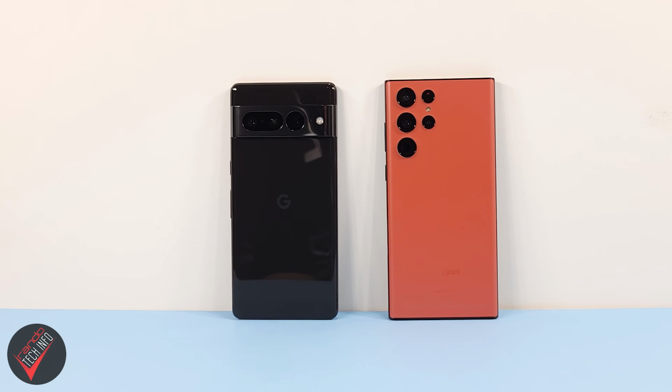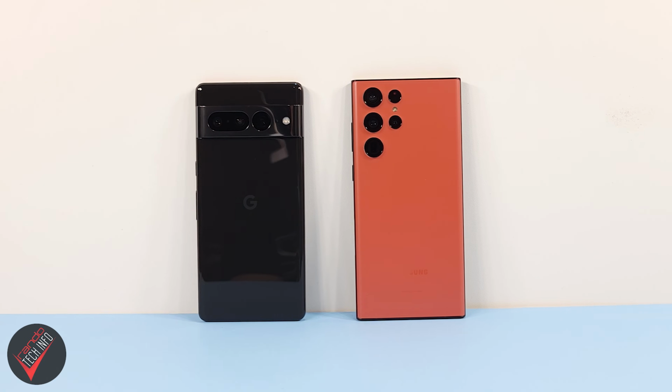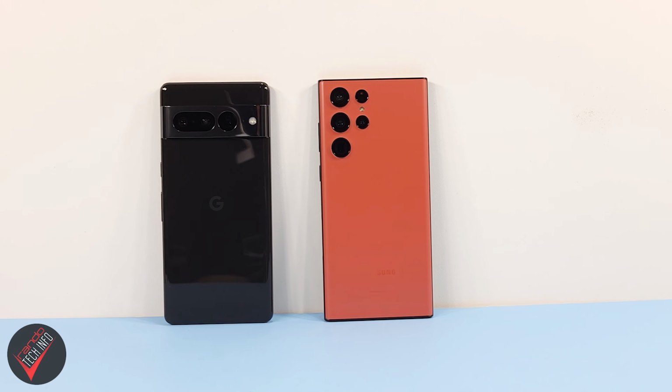Today we are putting Google's latest and greatest, the Pixel 7 Pro, up against Samsung's best, the S22 Ultra, to see which phone has the faster shutter speeds, and to see if that translates into better action shots, or to put it another way, which phone can capture faster and cleaner shots of a moving subject. Now, depending on just how technical you want to get, the term shutter speed can mean slightly different things to different people.